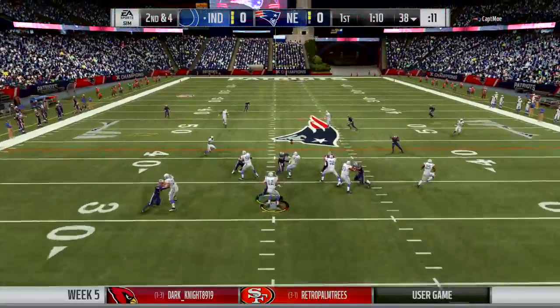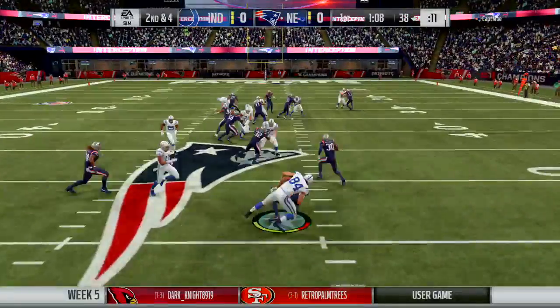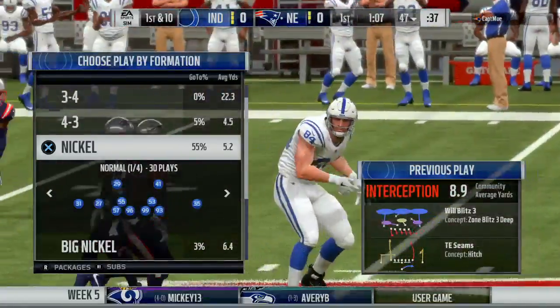To throw on 2nd down is Luck. And he fires one that's intercepted. Picked off by Patrick Chung. And his guys are going to get the football at their own 47-yard line.